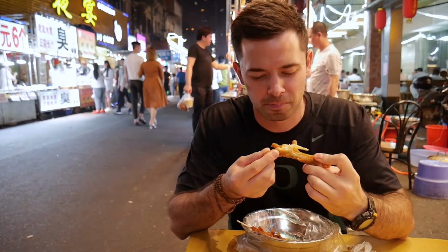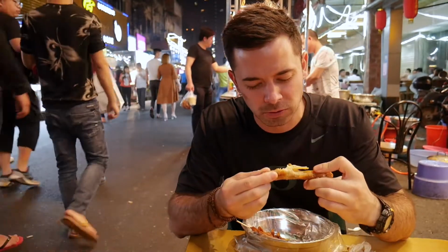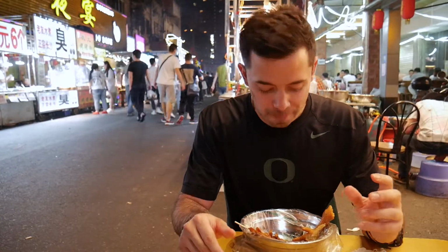We'll try the palm. Oh, there's a little more meat there. It's really not so bad, but it's just kind of like fatty. It's like you're just kind of eating fat and skin. But it's not fried. It's not deep fried.